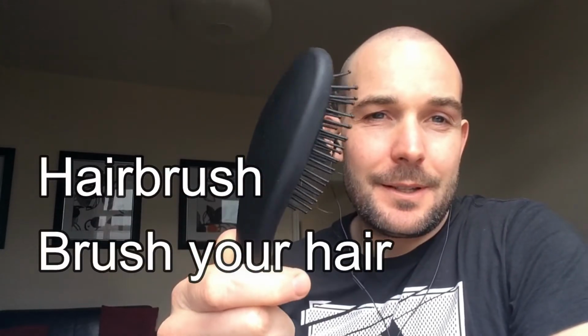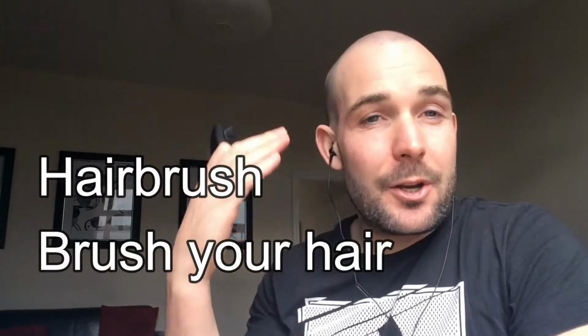Okay, so the next thing I'm going to cover is something that I don't personally do for obvious reasons, but this is a hair brush. And if you had hair, obviously after you get out of the bath, you would need to brush your hair. So this action is to brush your hair. I am brushing my hair.